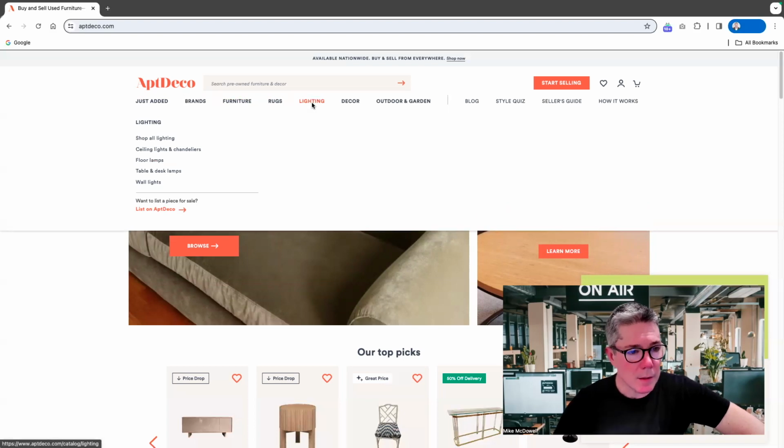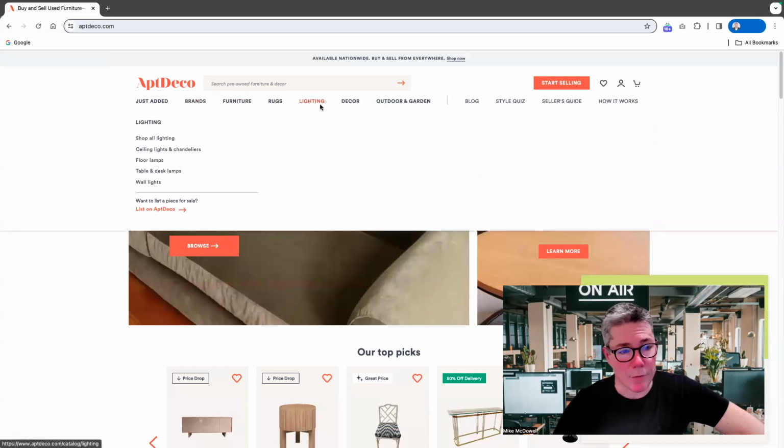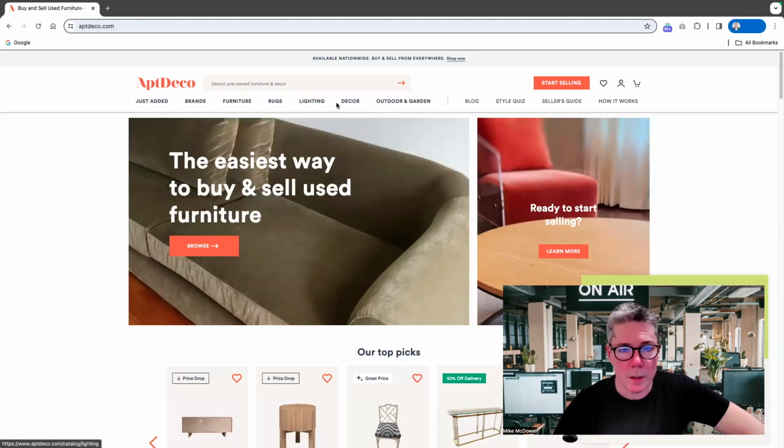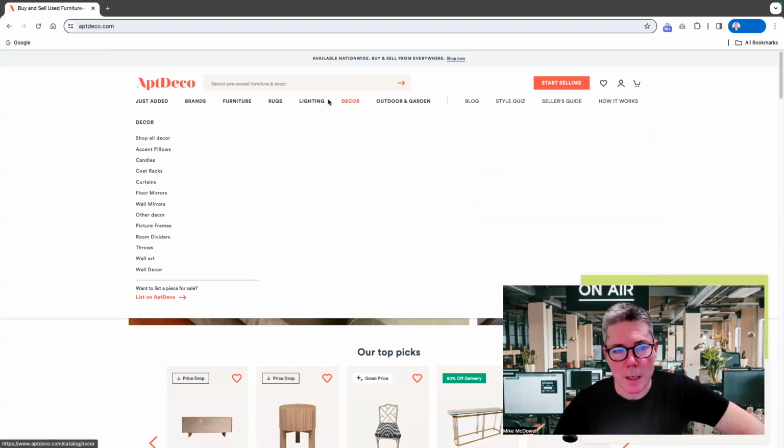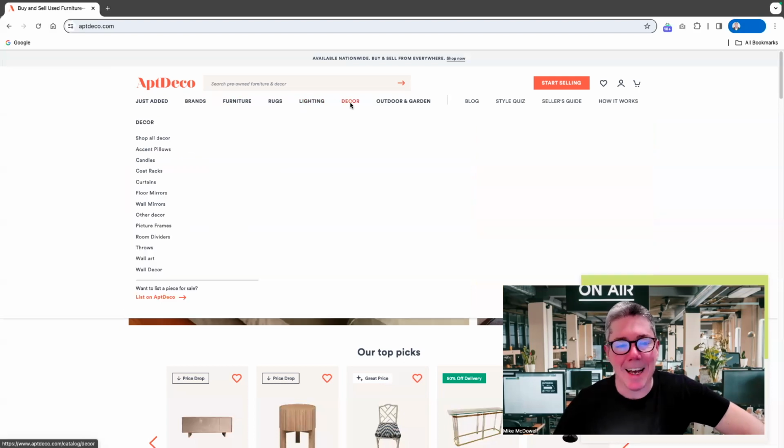Let's see. Lighting. Okay, we got lighting, decor. Now, lighting is interesting because it's not really furniture. It's buy and sell used furniture, pick up and deliver. Lighting isn't really furniture. Ceiling fans and chandelier, I guess, it's decor. So it's definitely decor. Oh, I said apartment decorations earlier. That was a silly thing to say. It's apartment decor, clearly. And then we have decor here.